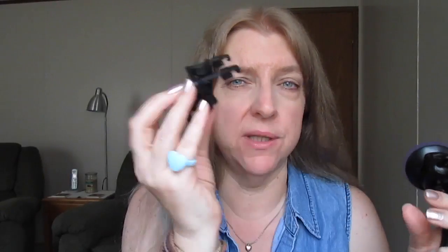And this one didn't work out as well for me as the other one did. So what I ended up with was the windshield mount, and this has a suction cup on it, and you just stick the suction cup on your windshield and mount it that way. I tried both, and that just happens to be the one that works best for me.